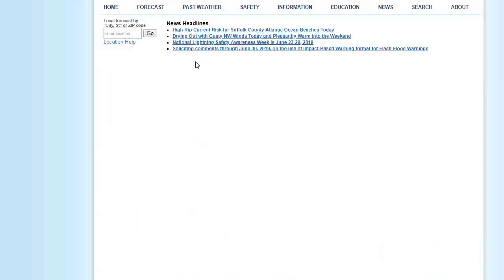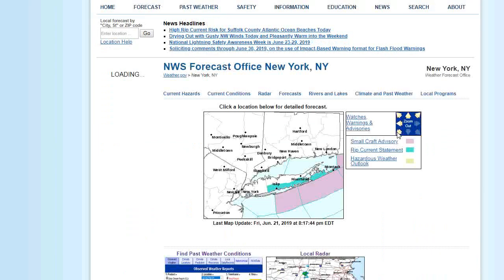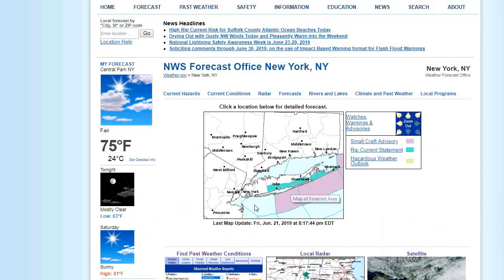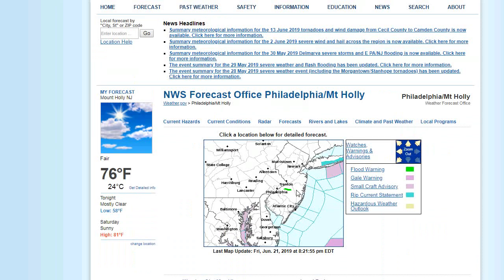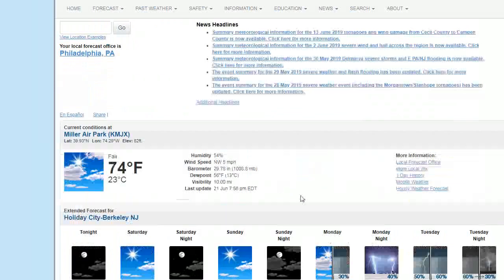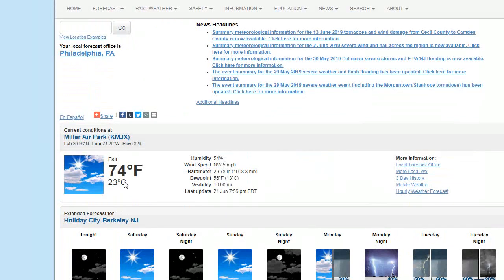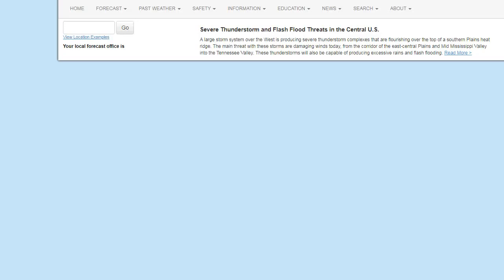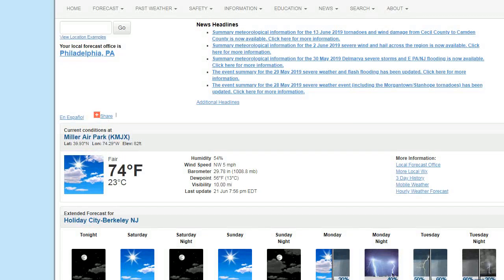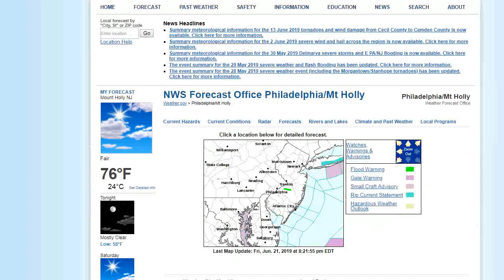And then we'll lastly look at Toms River, New Jersey, which is probably still warmer there. We'll have to look at some of the rivers. Yeah, it's still, well, no, 74, and the dew point's a little higher. With all the rain they've gotten, there's going to be a lot of moisture in the ground. Not much rain there today, though. So, all right. Well, I guess we can look at the flooding.